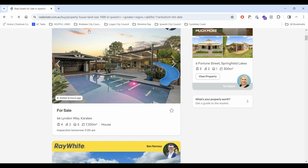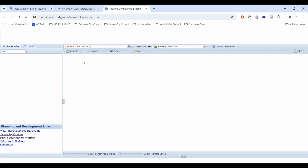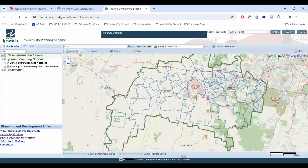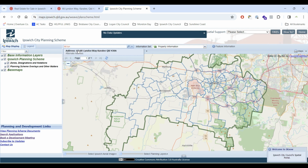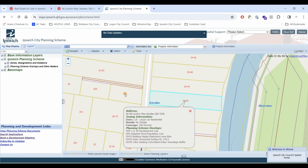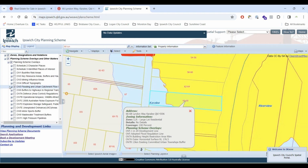Okay, Carolee actually does have quite a bit of potential. So right off the bat, 16 hours ago, let's have a look. 66 Linden Way, Carolee. So first, I'm going to go to the current planning scheme. All right, so it's got flooding. It's got all the fun stuff. Yep, it completely goes underwater.